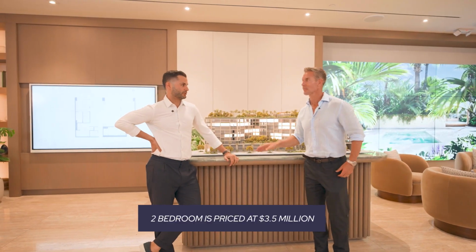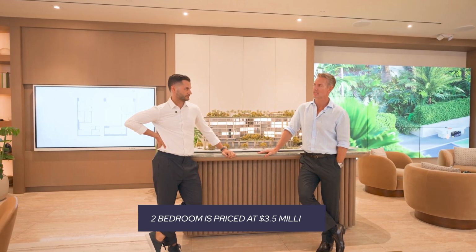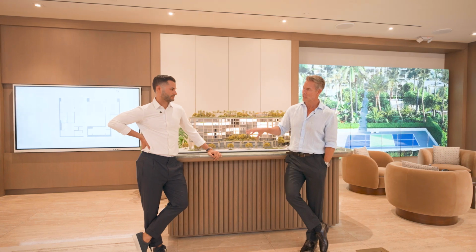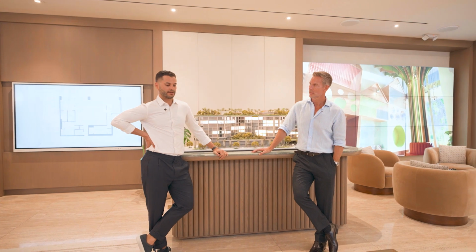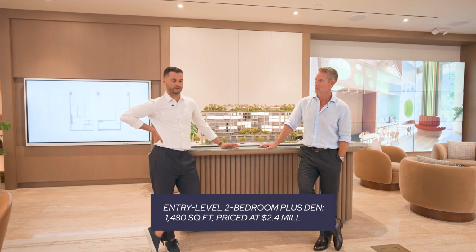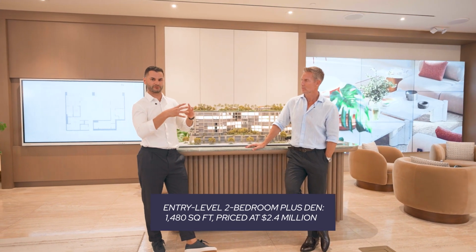And this is priced at 3.5 million. But I think you should give them an honorable mention, because if you want the entry level, the cheapest 2-bedroom is there. There's a very good deal for one of our 2-bedroom plus dens. It's about 1,480 square feet, and that right now is available for 2.4. So it's basically the exact same floor plan, just the smaller, condensed version of it.